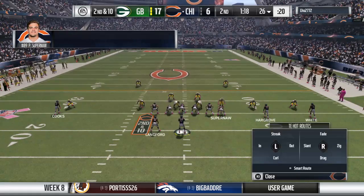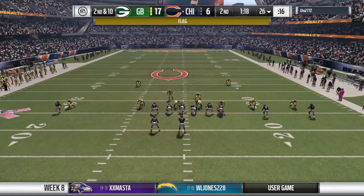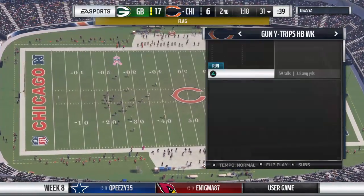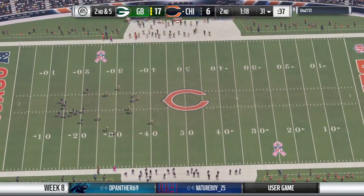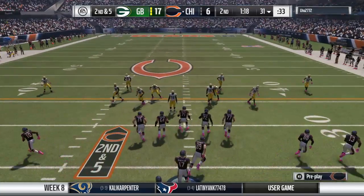Here we go now. All right, now, lucky 56. Snap count threw the defense off. 5-yard penalty. Second down to the offense needing 5 yards. Set the tone, defense. Let's go.